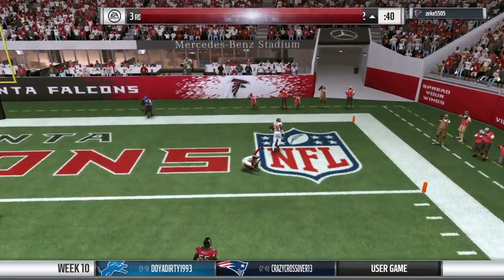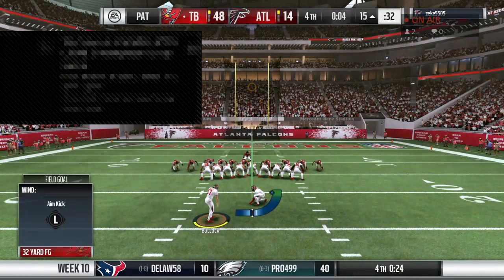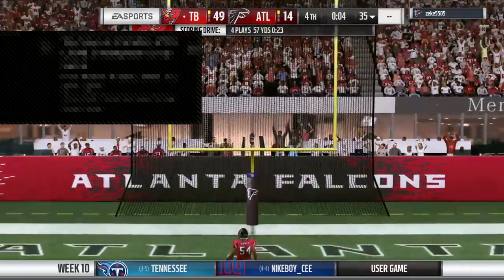And he will get into the end zone. It's another touchdown. So a little icing on the cake there before the clock hits all zeros. What a way to finish things off. Exactly what you want. Not much time and a touchdown to put things away.